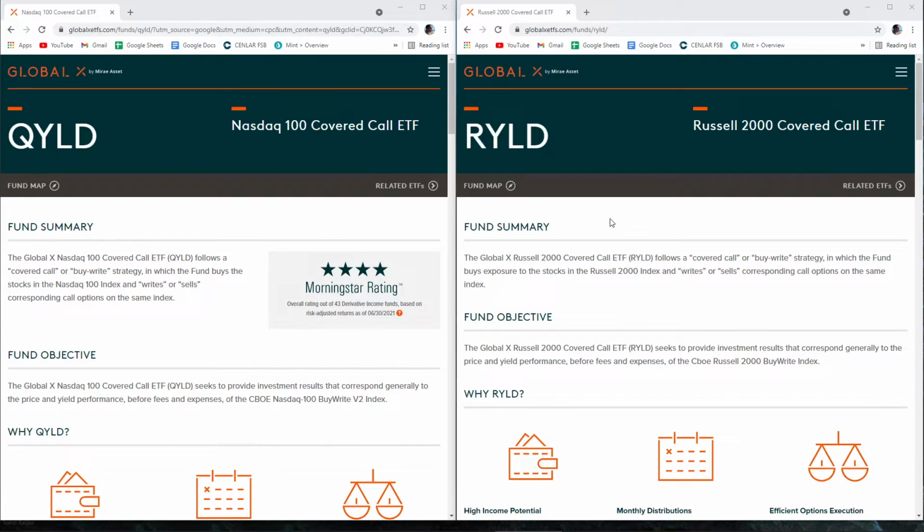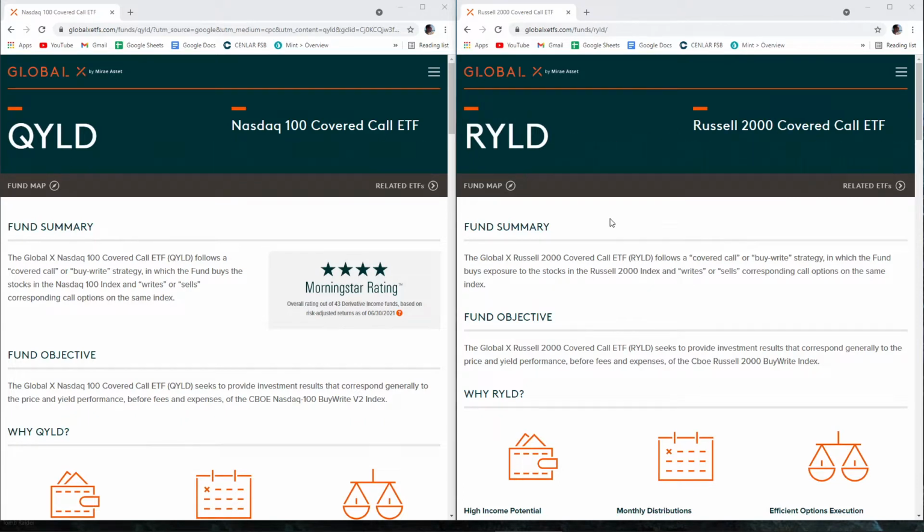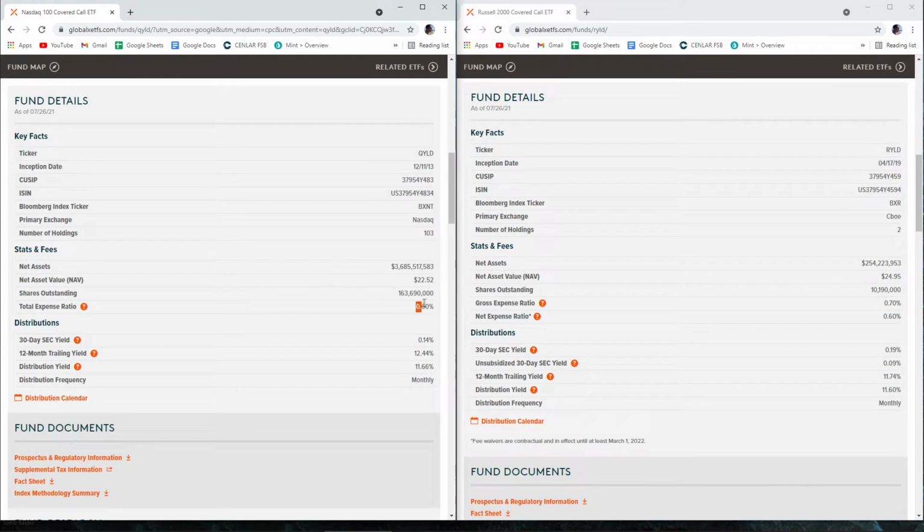So when it comes down to it, both funds are actually very similar. They follow an index where RYLD follows the Russell 2000 and QYLD follows the NASDAQ 100. Both of these funds sell covered call options on a monthly basis to generate income. That income is then distributed out to the shareholders on a monthly basis. Now, both of these funds have a 0.6% expense ratio, which on an investment of $10,000 is $60. And the reason for such a high expense ratio is because you're paying for the service of the covered call options that are being written. So that saves you time, and everyone knows time is money.